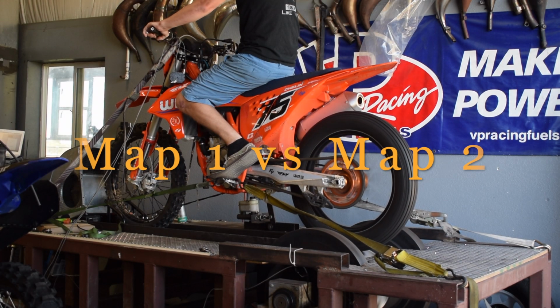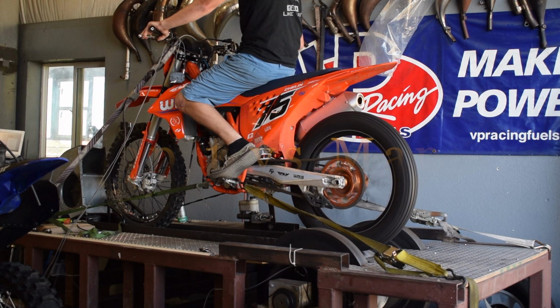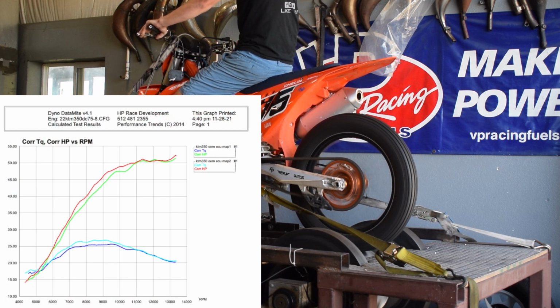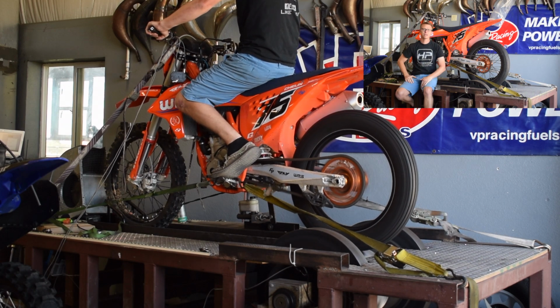Map 1, definitely a little bit worse than map 2 from a power production standpoint. So if you're looking for a little bit more go juice, throw it into map 2 and you're going to get a nice bit of difference that's noticeable both on the dyno and on the track. So that was really nice.